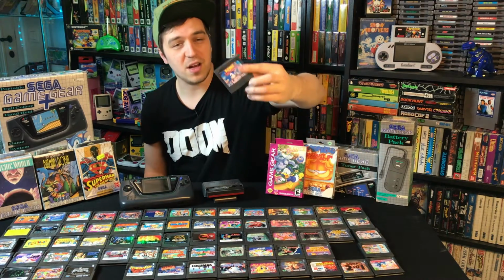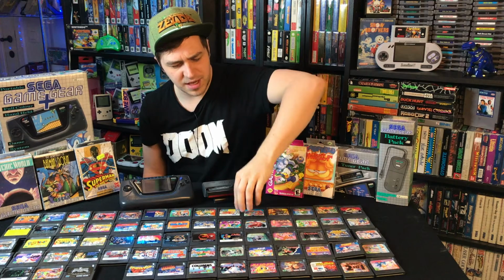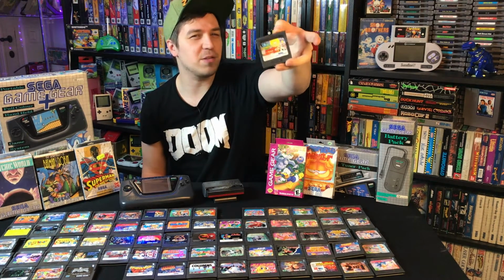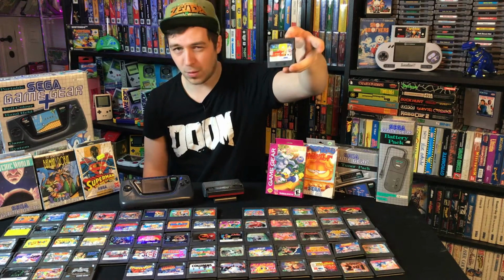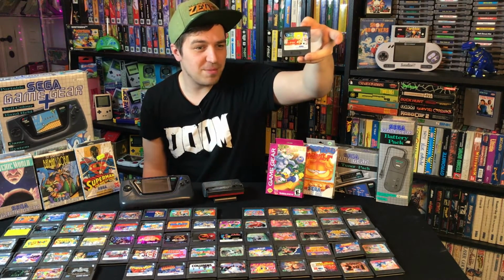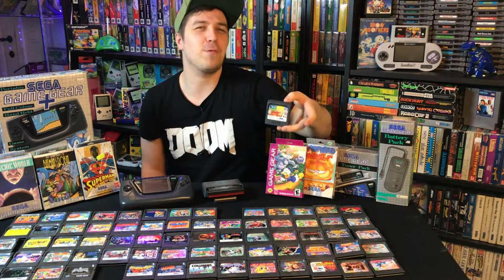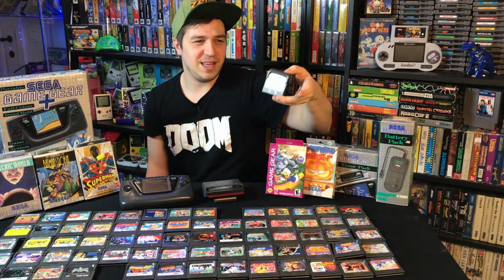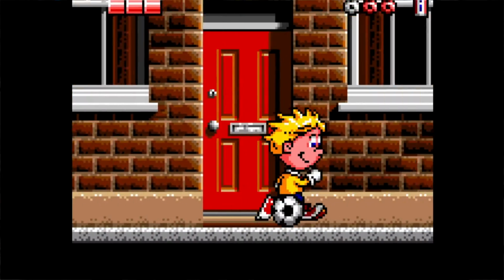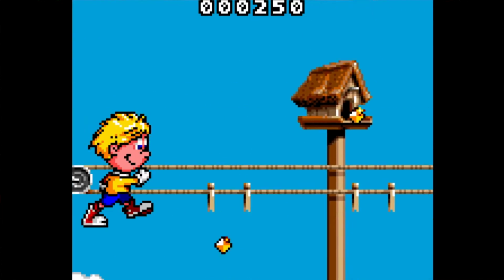Like I said before, Sonic Labyrinth is also a bit harder to get. And then we also have a sports game. Well, it's not really a sports game. This one is called Marko's Magic Football. It also came out on the Mega Drive or Genesis, I think. And what makes this sports game a bit more rare is because it's not really a sports game. It's a platformer in which you play as a guy called Marko who has a football, and you platform through the levels with your soccer ball. It kind of reminds me of Kid Soccer on the SNES.